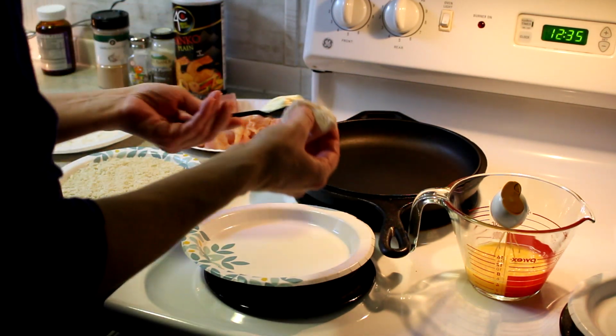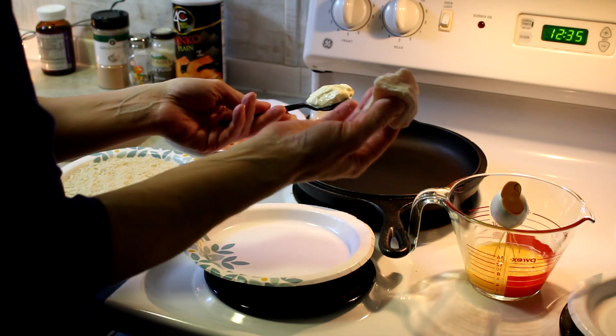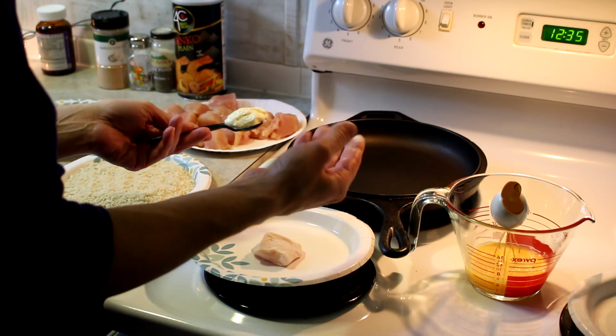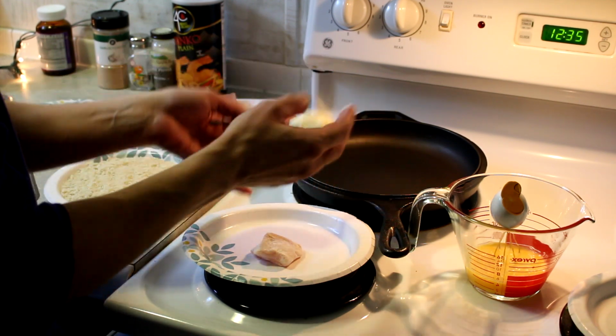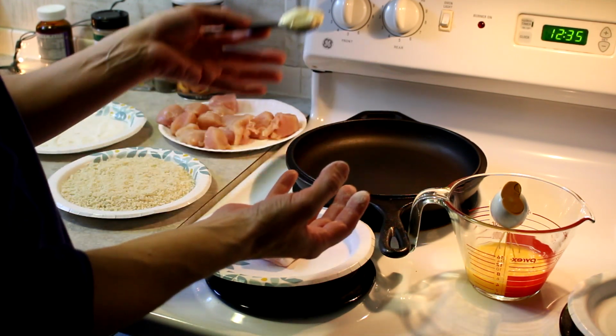I'm going to try the mayonnaise before the egg. Now see, you have dry flour fingers. You don't want to touch the mayonnaise and then touch the flour. You don't want to touch the wet and the dry. So you want to keep your dry fingers dry and your wet fingers wet.